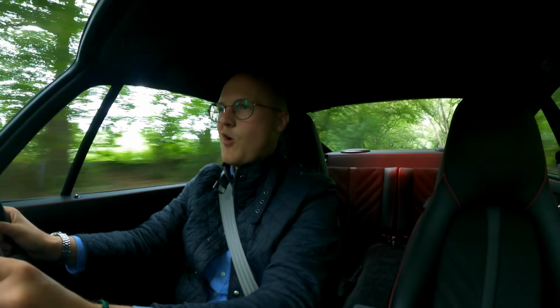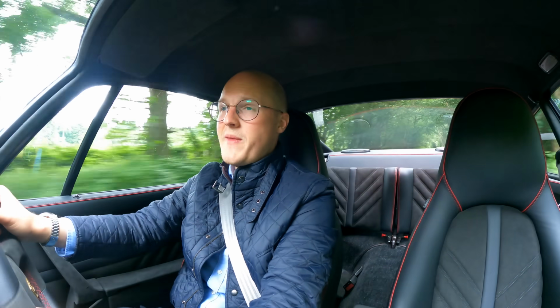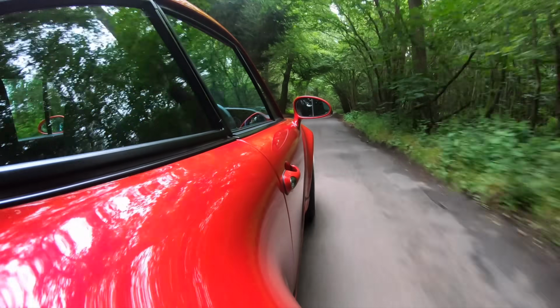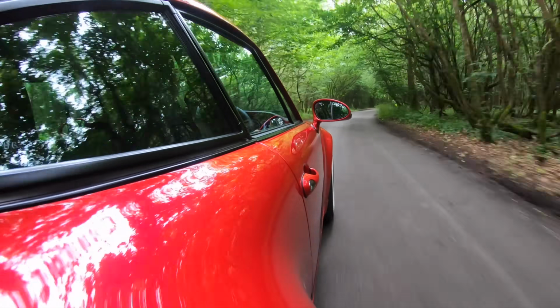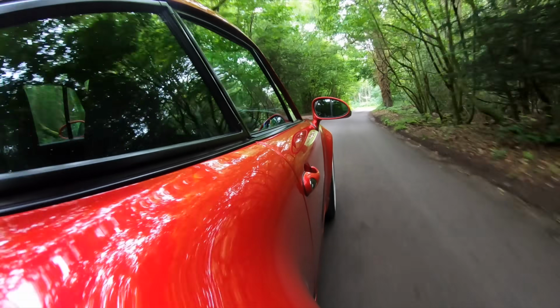Fundamentally, I'm here just to see what it's like on the road. And on these twisty little sections, what's so nice is you get a part of Porsche DNA. It's a nice place to be. This soundtrack is helping with the experience.